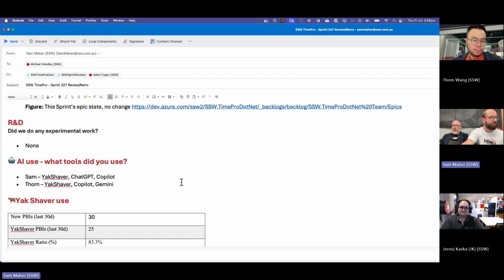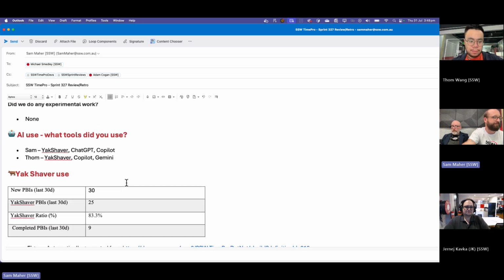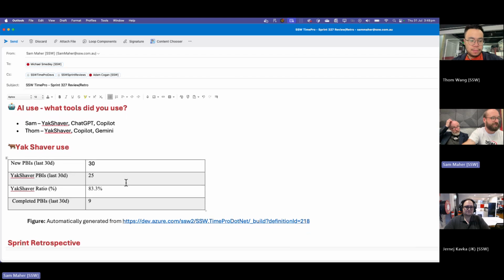Looking at R&D work, no, we didn't, although we were looking at our processes. AI usage, Tom and I are still using the same tools, very standard tools there. And one of those tools is Yak Shaver. That was used a lot this week. So 30 new PBIs with an 80% Yak Shaver ratio, which is great. A lot of that was Tiago, so shout out to Tiago.